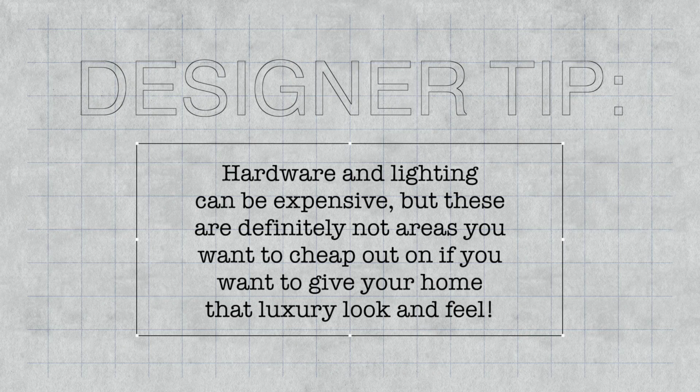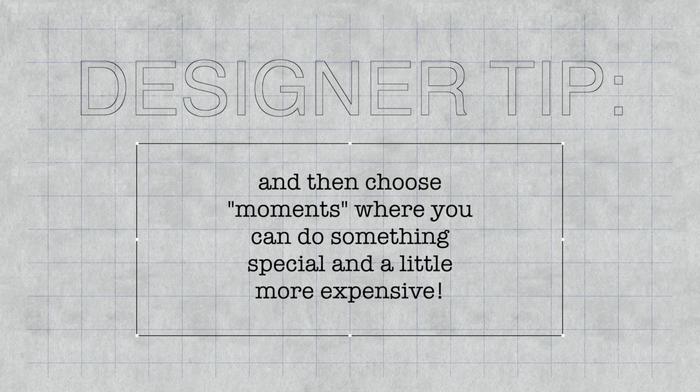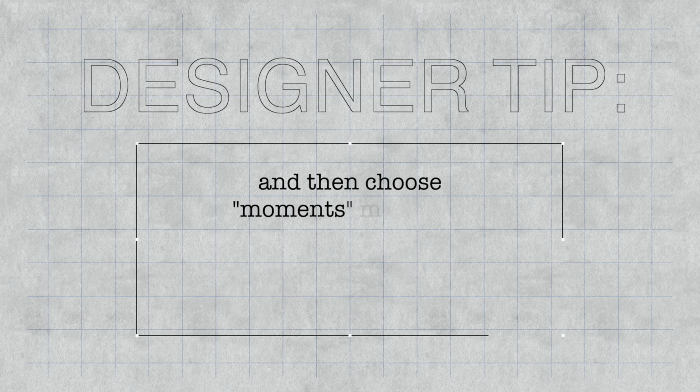Here's your final design tip for today. Hardware and lighting can be expensive, but these are definitely not areas you want to cheap out on if you want to give your home the luxury look and feel. Find quality options that are moderately priced to use in most of the areas of the home, and then choose moments where you can do something a little special and a little bit more expensive.